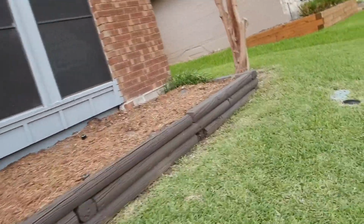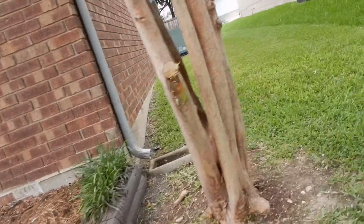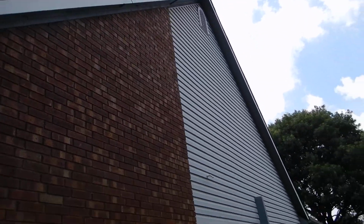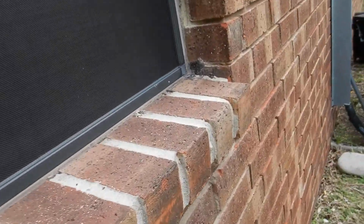Moving on along. Back to we don't have any control joints. And the brickwork looks fine. This is the gable vent. This window ledge, some parts of it's pretty level. Yeah, right there and right there. It's got a little bit of a pitch on it.